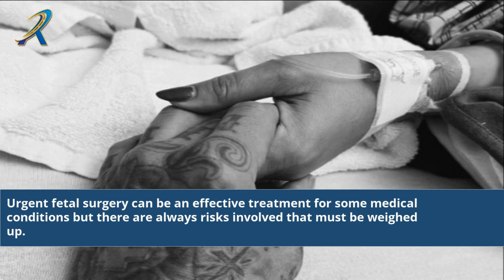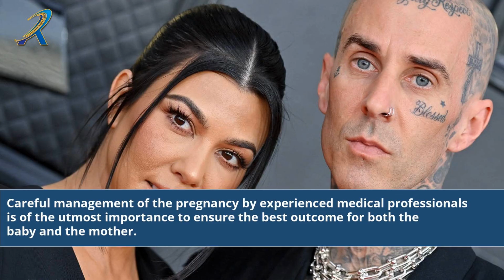Urgent fetal surgery can be an effective treatment for some medical conditions, but there are always risks involved that must be weighed up. Careful management of the pregnancy by experienced medical professionals is of the utmost importance to ensure the best outcome for both the baby and the mother.